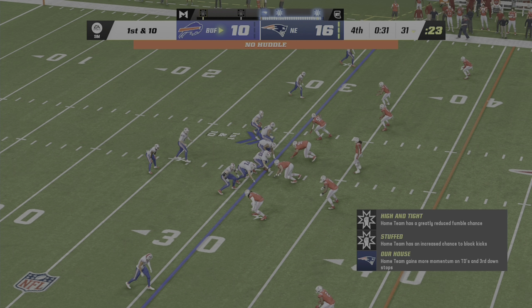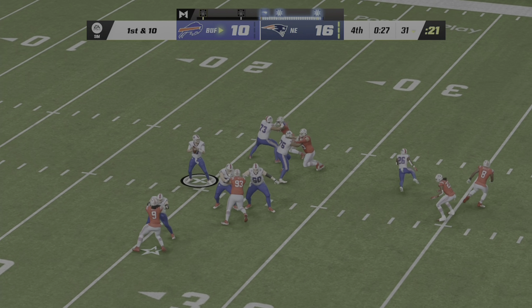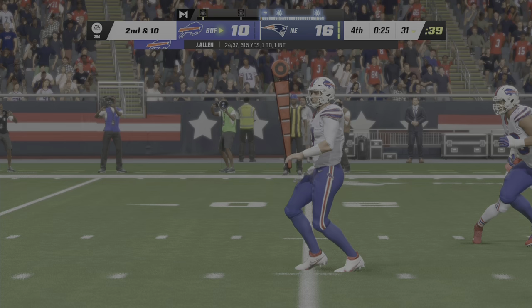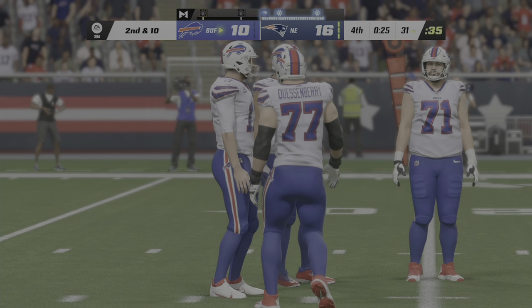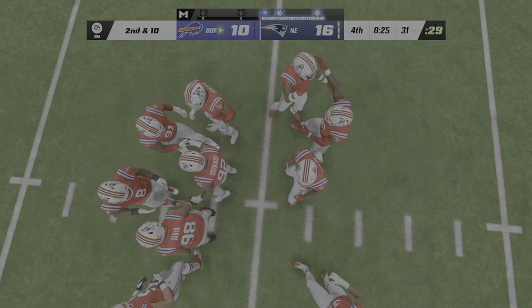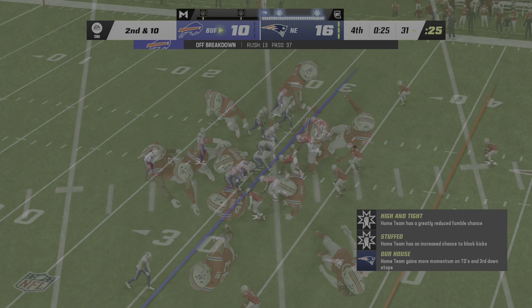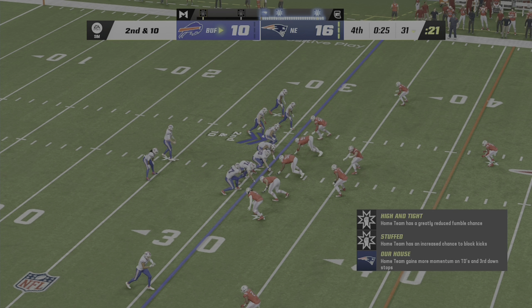First down now, but that clock rolling. Here's Allen. It's incomplete. Took a shot, couldn't connect. Some coaches like to take the shorter, more reliable yardage, and some like to go for the big shot. No fear of risking a deep ball there, but wasn't enough to get him the completion. An incomplete pass on first down. That leads to a second and 10.